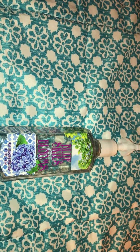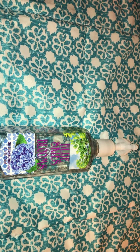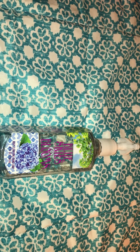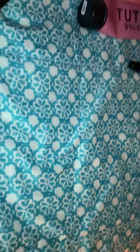I have no idea what's actually in the soap, but it is a nice, very fresh and clean floral scent, and I really enjoy it. I'm kind of sad this was my only one. I wish I would have got a couple more when it was at the semi-annual sale, but I would definitely repurchase this scent. I really liked that.